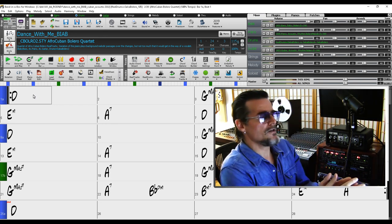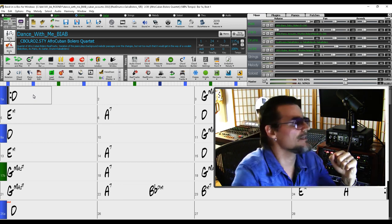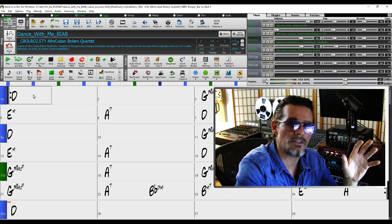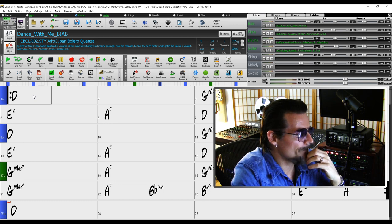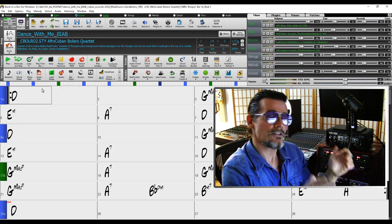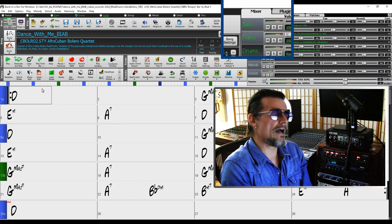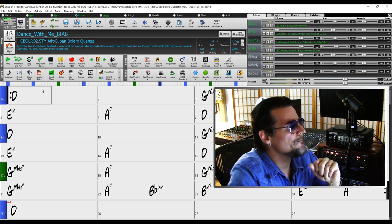Now before I continue here and show you my example of this, I want to mention that Band in a Box is a standalone software. So you don't need a digital audio workstation in order to create tracks with this. You can record directly into the software, and you can mix directly in the software. You can render down a WAV file or an MP3 directly from the software to your hard drive.